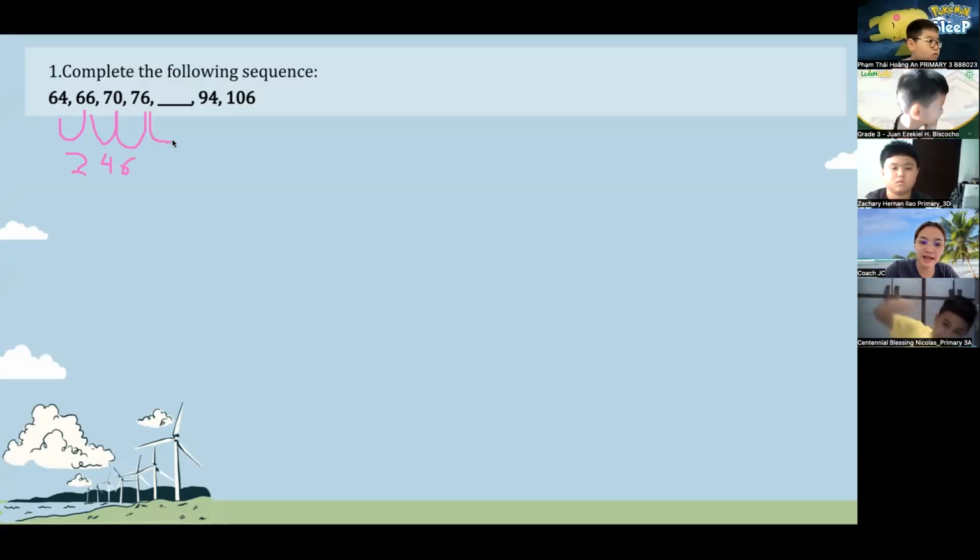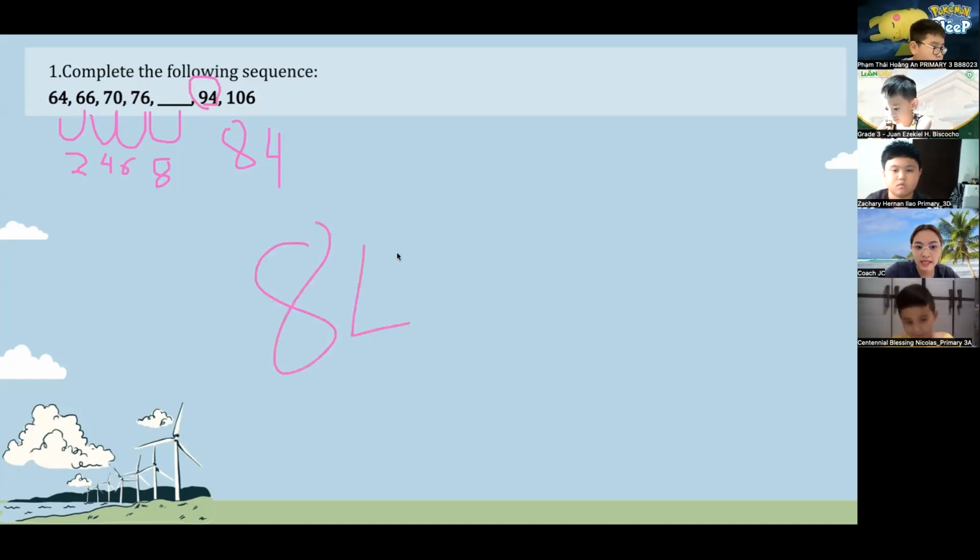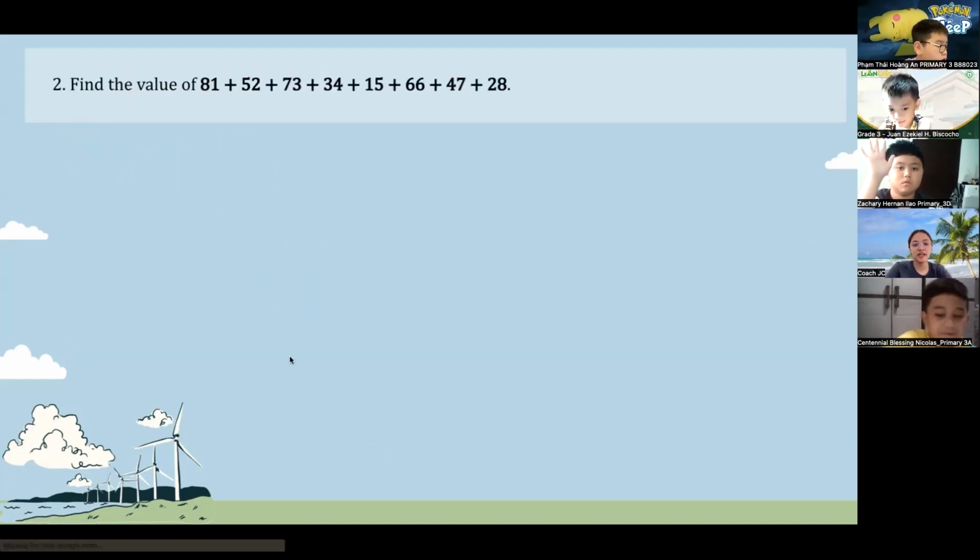The number in the blank is here. So by the pattern, we can assume that this one is increasing by 8. So 76 plus 8, that's equal to 84, right? The last number is 76 plus 8, that is 84. And if we check 84 plus 10, that is indeed 94. Thus, the number in the blank must be 84. Got it? Clear? No further questions? Okay, if there is none, let's proceed with the next question.